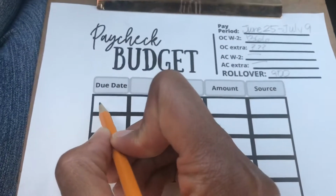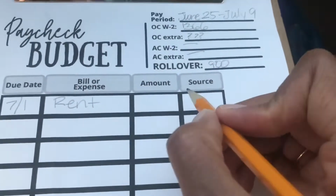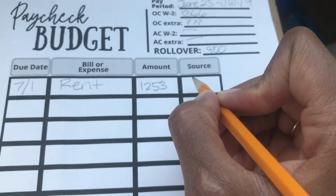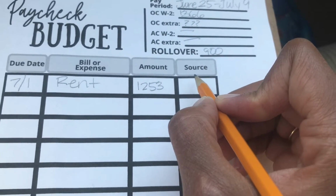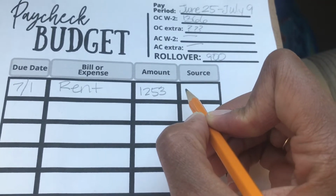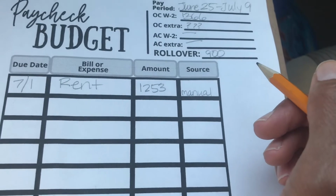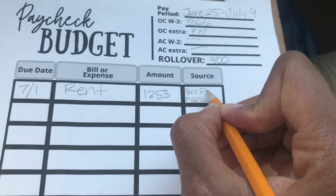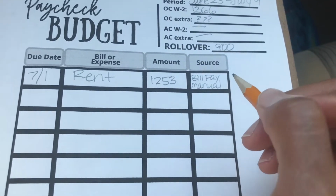Alright, so the first expense that we have on July 1st is rent. And that is $1250.30. Now when I say source here, we have several accounts where it could come out of. So this bill is actually manual. It is not an auto draft. But it's going to come out of our bill pay account, and we know what that is. But we have to manually pay it.